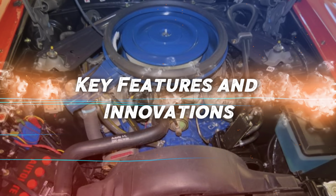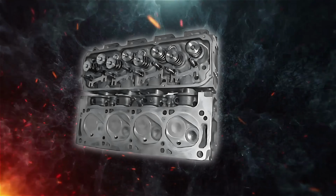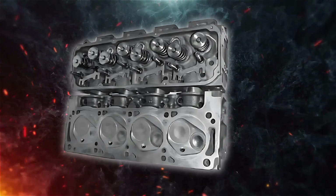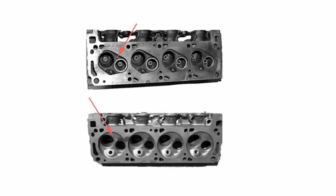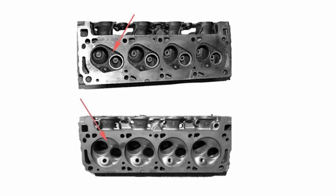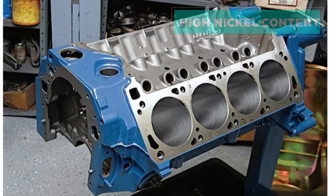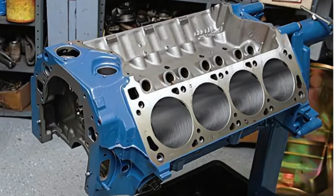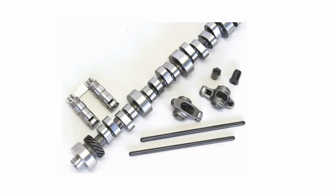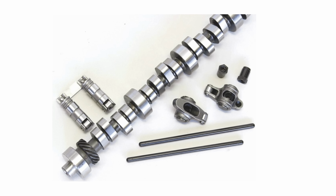Key features and innovations. Borrowing technology from the Boss 302, the Cleveland introduced canted, angled valves, enhancing airflow through the combustion chamber. This design allowed for massive intake and exhaust ports, making the Cleveland a high RPM powerhouse. The engine block was cast with high nickel content, providing superior durability and resistance to wear, qualities essential for racing applications.